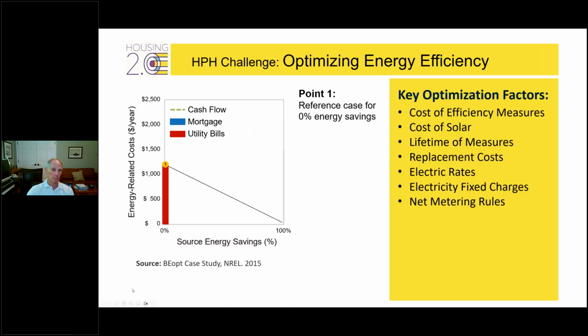So here's challenge number 1, optimizing energy efficiency. And the best way to look at this is I pulled this diagram from the National Renewable Energy Laboratory work they've done with a software system called BOP to calculate an optimized energy efficiency point for making improvements on the way to zero energy.